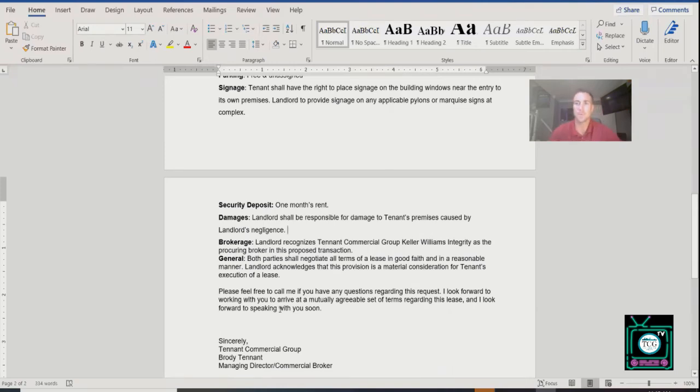So basically, these proposals are just for getting your ducks in a row and making sure that both the tenant and the landlord are on the same page in regards to all the terms and all the rates, and just basically the finances and responsibilities of the lease. And just save some money before you start drawing up a lease. Make sure that everything is agreed upon by both parties before you get started spending money.